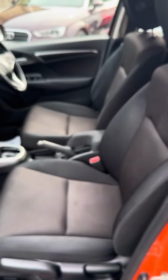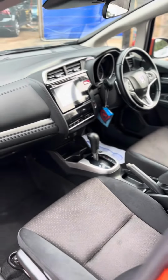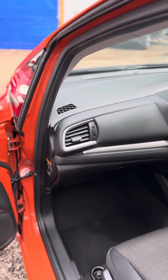She's in good, lovely condition. Tire wise, they're all good. Interior, very clean. We've just validated this car. Drive smoothly, gearbox is excellent. You have air conditioning, Bluetooth, radio, touchscreen, all the bits in here.